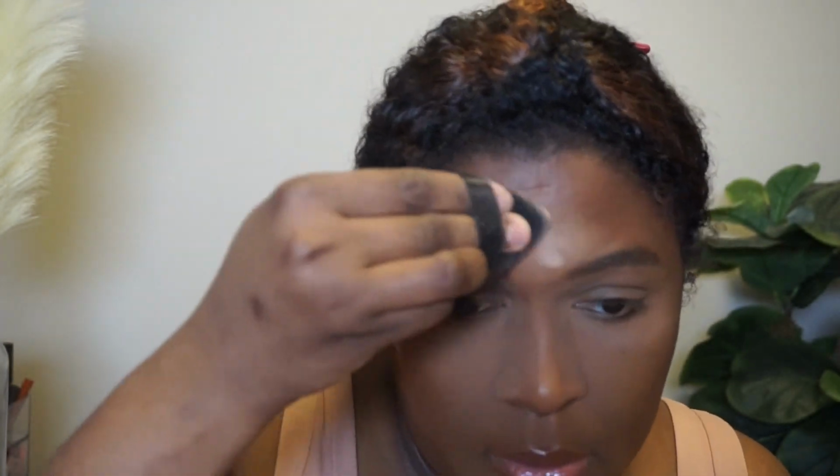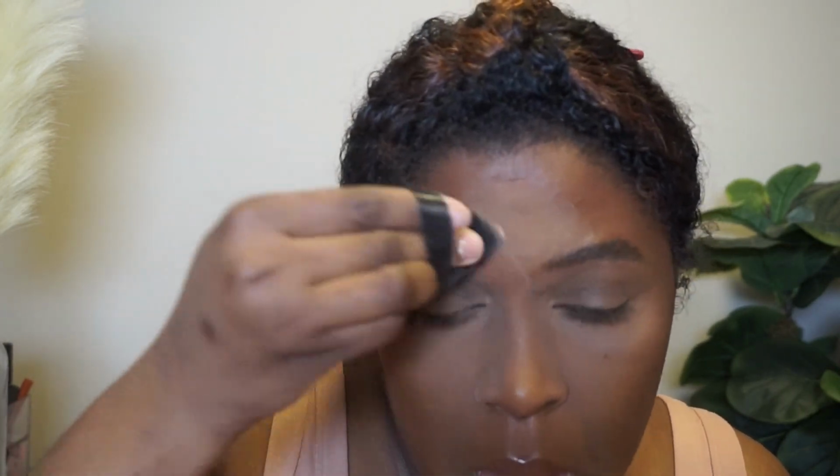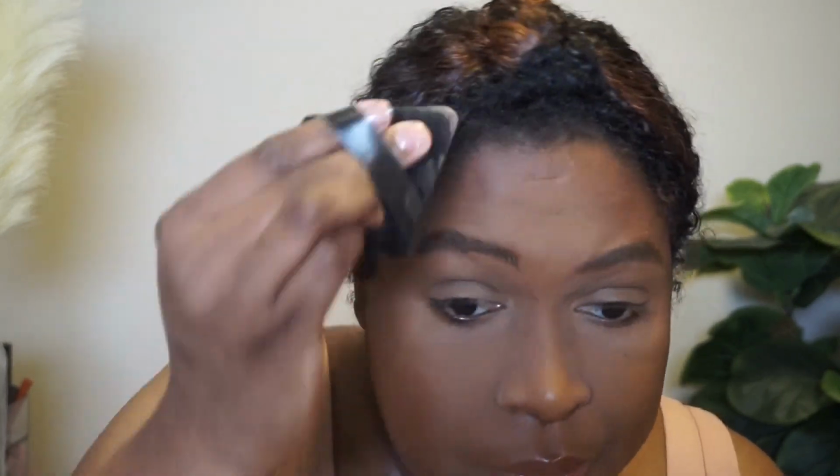I'm gonna go in with my Dior cushion powder. I cut a hole in it because it's almost done. I was gonna buy a new one and I was like, okay, let's be real. You have so many powders. Use those powders first. So that's what we're doing. We're not wasting product. Even though I love this powder, as you guys know. But I'm trying to use my stuff.